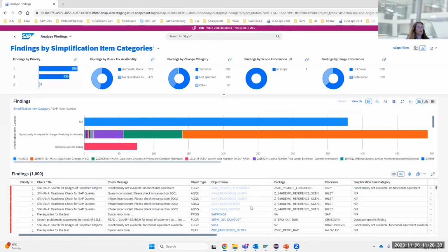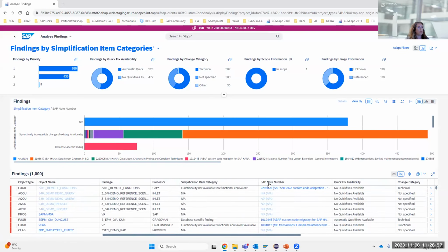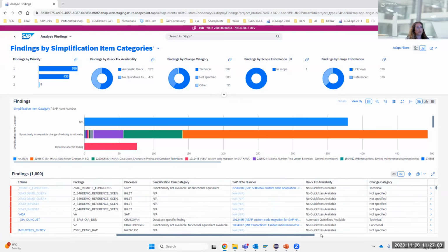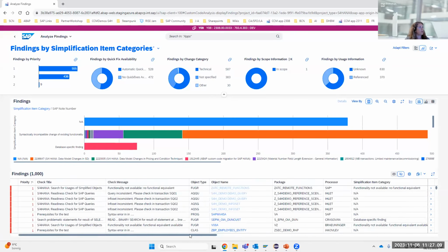So here in the below area, you have the table with the findings, with the issues in your custom code. This is actually the same table which you would find also on the ERP system in the SAP GUI transaction ATC. Here you see which check was executed over your custom code object, how the check message looks like, which type of object was analyzed, the name of the object, the package it comes from, the simplification item category, which simplification node number should be consulted in order to correct the findings, if a quick fix is available, and so on and so forth. All the detailed information is provided in this table with the findings.